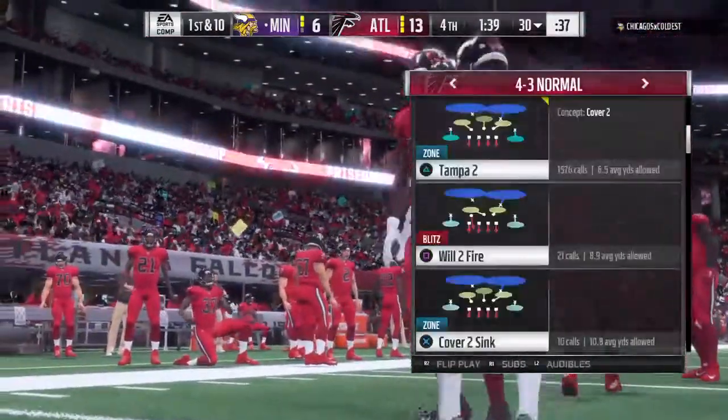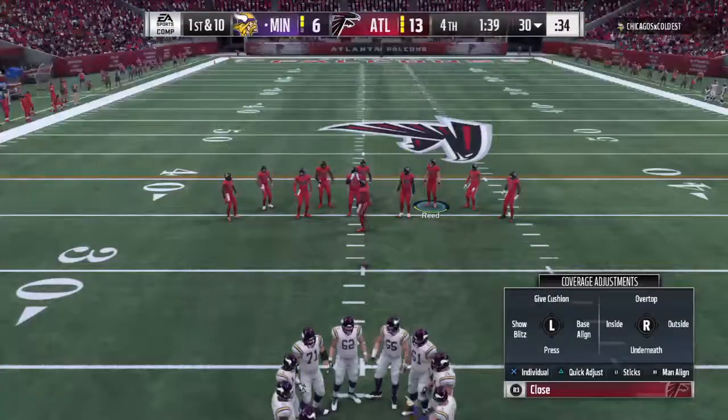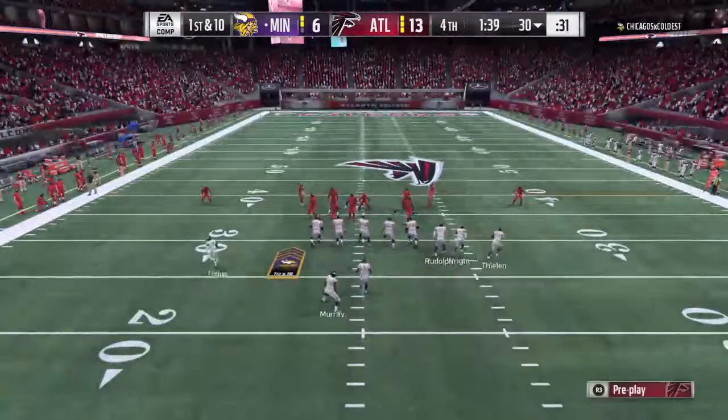And now out comes Minnesota. They had 3 points last time, but they didn't want 3 points because they were well within range of scoring a touchdown. We'll see if they can do better now.